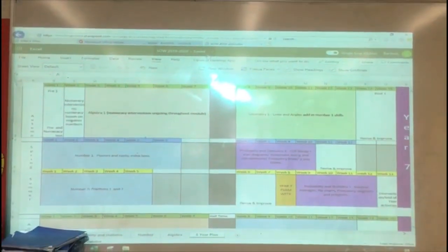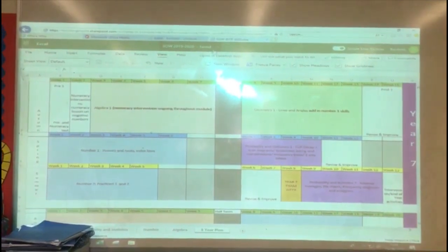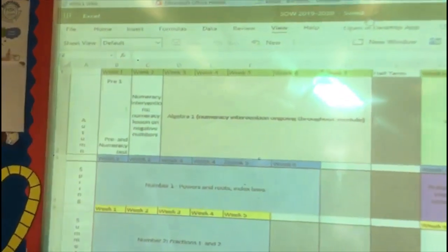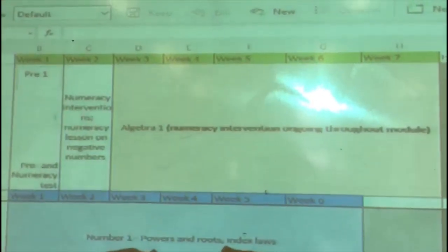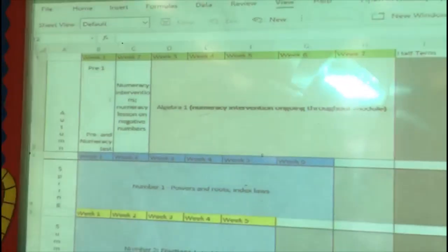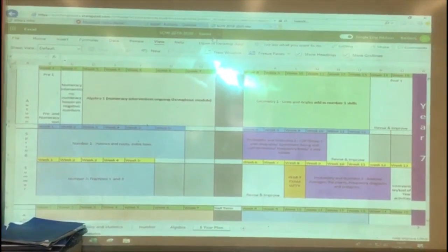Hello guys, welcome back. So we thought we'd just show you a little bit of the kind of things you're going to do when you come here in Year 7. So we're going to start off with some algebra. For some of you, you will have seen little bits of it at primary school, but for lots of you it's going to be something brand new and exciting we can show you and get you interested. We've got some geometry, we've got some number work, and we've got some probability and statistics. We do cover quite a lot in Year 7.